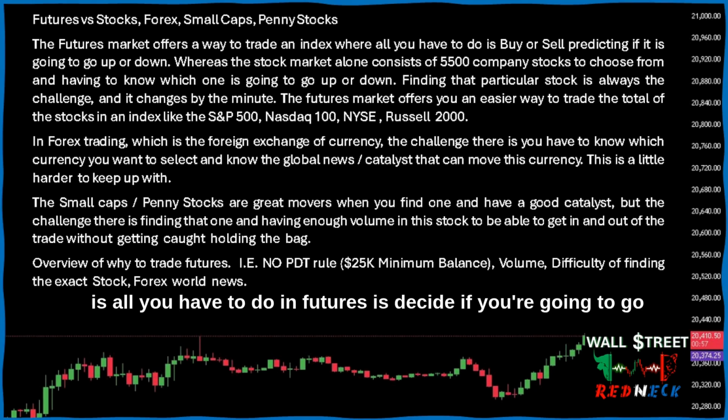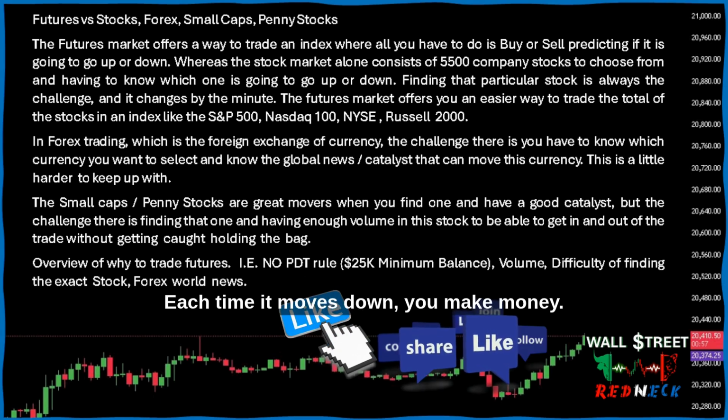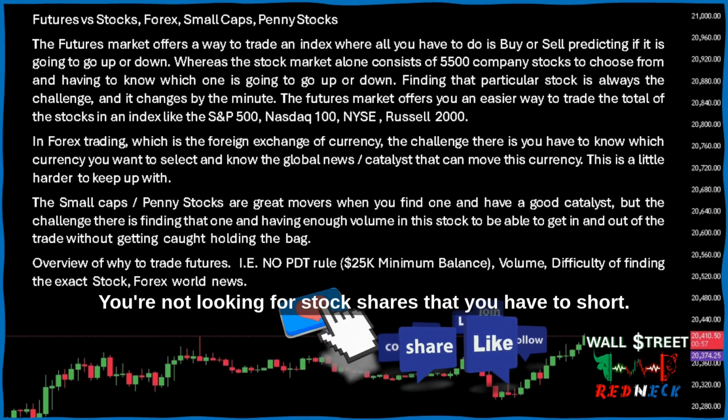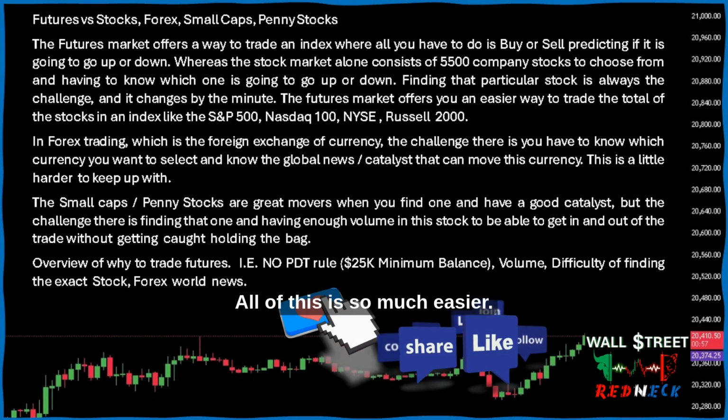The best part is all you have to do in futures is decide if you're going to go long or you're going to go short, meaning buy or sell. Each time it moves up, you make money. Each time it moves down, you make money. You're not looking for stock shares that you have to short. You're not looking for stock shares you need to go long. All of this is so much easier.